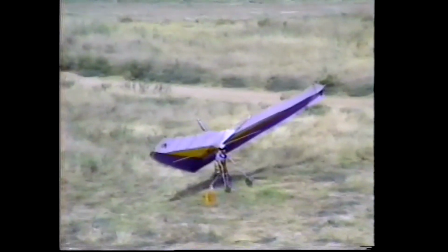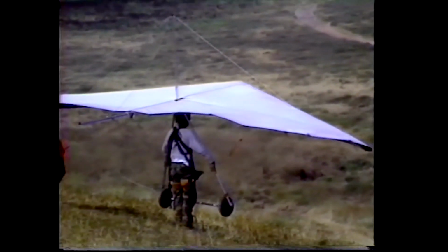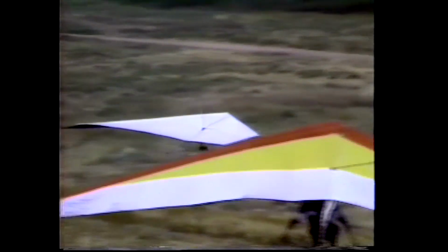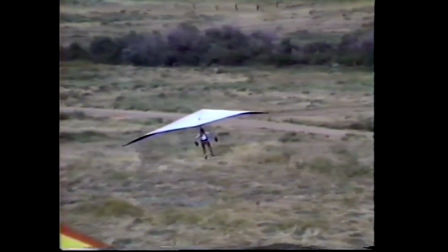We're ready for the next flight now. If the camera will swing left, it's the solid white hang glider. He's a little higher up the hill, standing, testing the wind, and there he goes. Very nice.